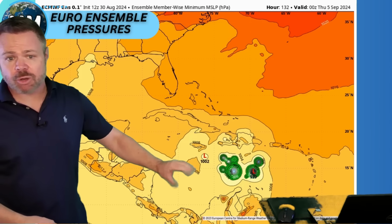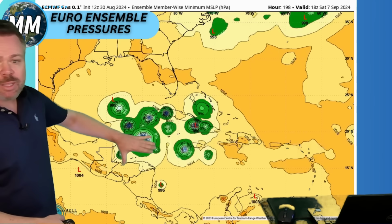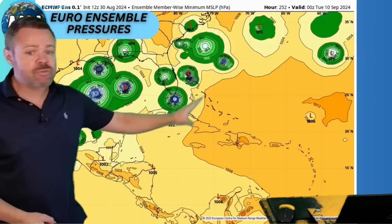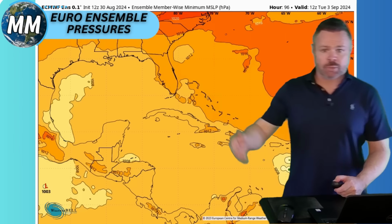One more time on the European ensemble members. And again, we just start to see as it enters the Northwest Caribbean, bigger spread. Some into the Western Gulf, some into the Western Atlantic, some up the west coast of Florida, all of them getting stronger and beginning that northerly turn.